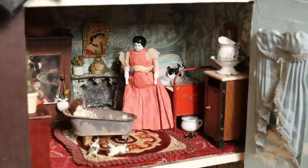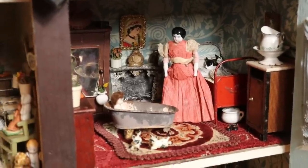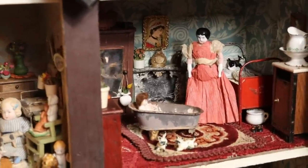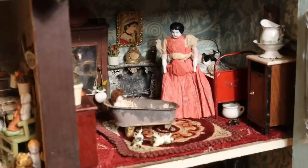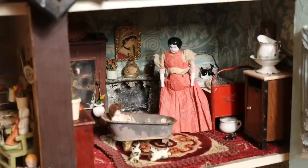Next room. There's the bedroom done. The new fireplace. I like the bedroom a lot. I think it's because of the carpet. I think I need them in those two rooms too.